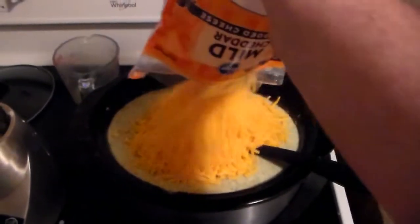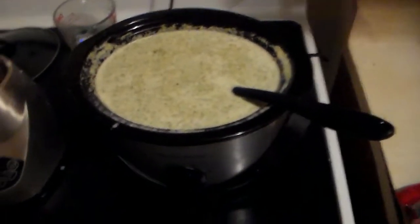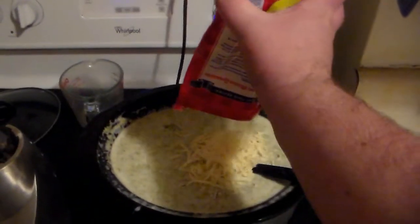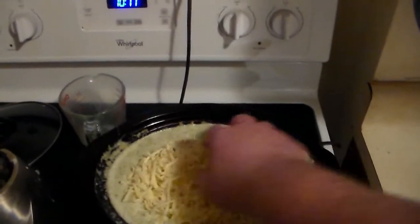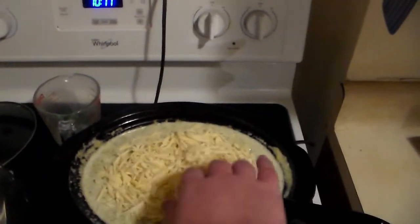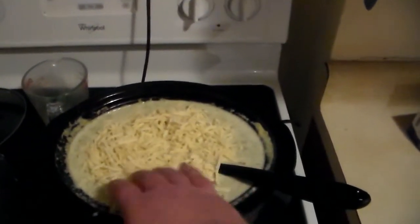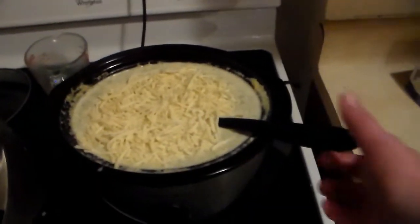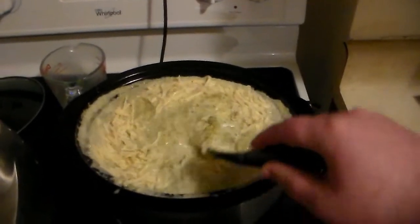Just add this cheddar cheese. I'll get that mixed in. Okay, I got the cheddar mixed in, and now we'll go with the pepper jack. Oops, we'll get the pepper jack cheese dumped in. It says to go with 1.5 cups of Monterey Jack. That's a 2-cup bag of pepper jack. I'm a big fan of pepper jack, and I'm a big fan of cheese in general. So I'll get that stirred in, and skip to the next step.